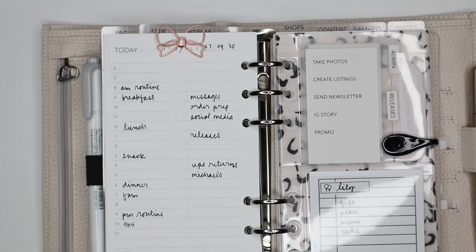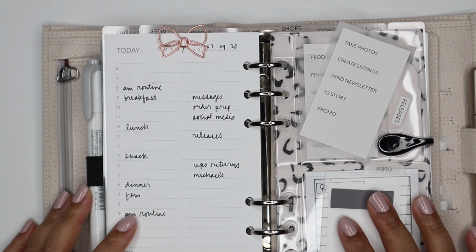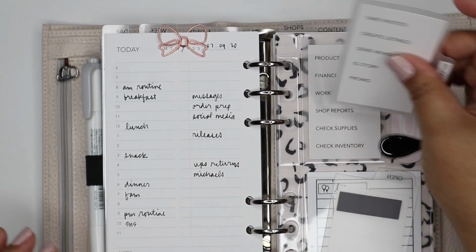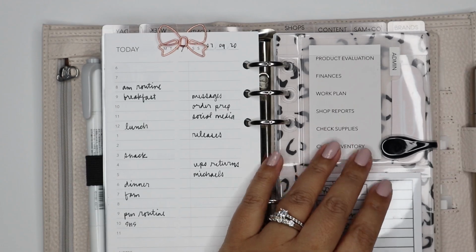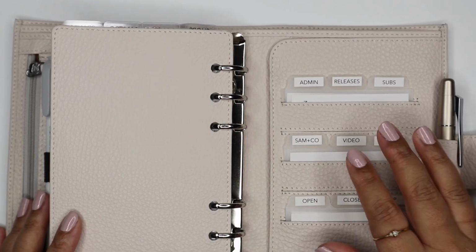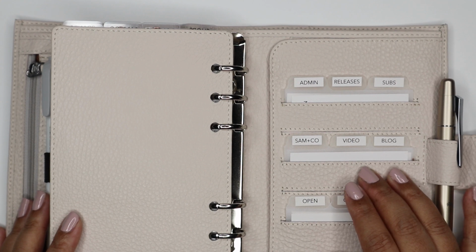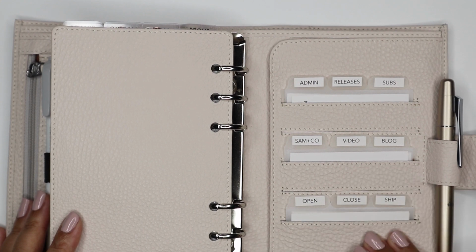So that's the main reason why I use task cards and how I use them. I really love them a lot. Let me show you the different ones I have. I put them into categories. These 2 sets are weekly task cards, and this set is monthly task cards.